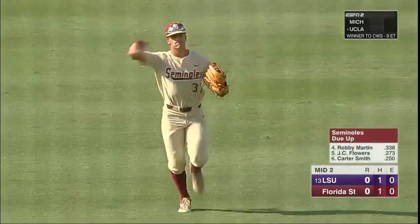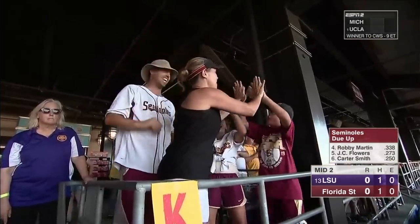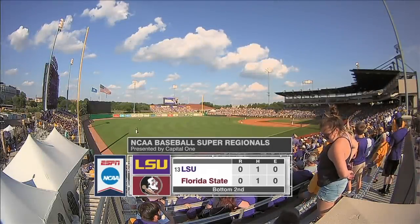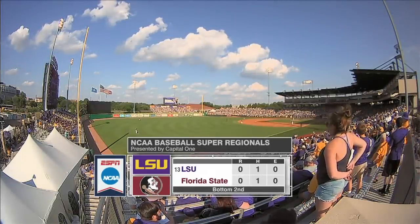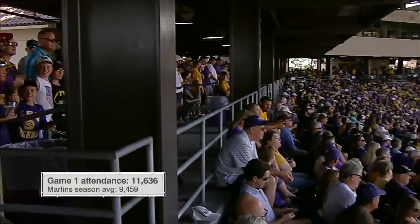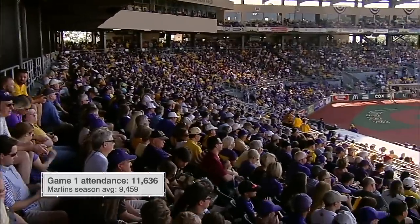No runs, a hit, two left on. Busy day of college baseball. Let's find out more in the studio. Kevin Connors. This beautiful ballpark, just 10 years old here in Baton Rouge, Alex Box Stadium, and the box is bursting with fans once again. Look at this. They had 11,600 in the building last night. That's well more than the Marlins season average.